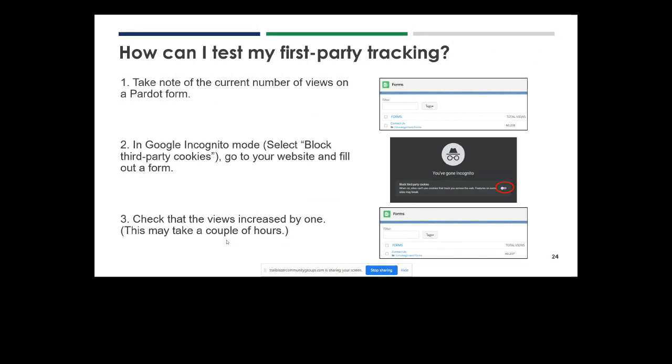I've actually stopped using this one, because I've noticed that it takes a little bit for that form to show the view, to the point where I'm like, oh, it didn't work. What did I do wrong? Maybe the code didn't get added correctly. And then I wait an hour and it shows up.